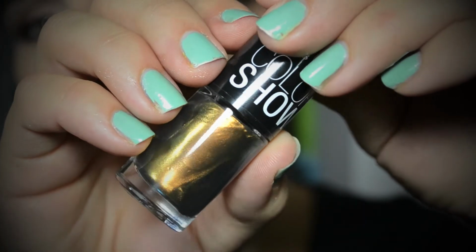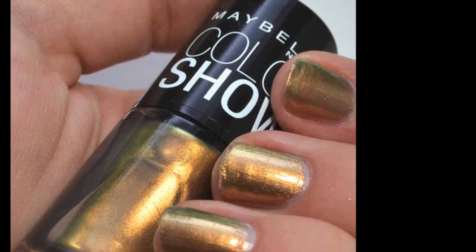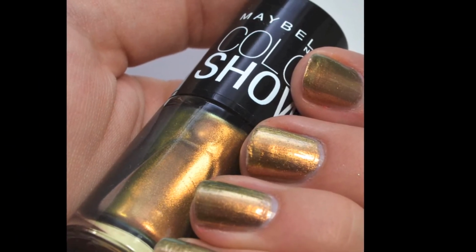And the last polish is another new addition from the Maybelline limited edition Color Show collection, I guess, for their fall release. It's in the shade Boho Gold, and I love this shade because it's almost a perfect dupe for Chanel's Peridot, which I have been dying to get, but I'm not in any kind of position to be buying a Chanel nail polish, so this is an acceptable dupe.